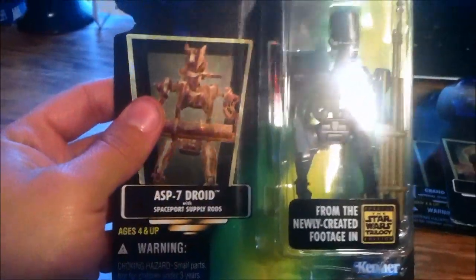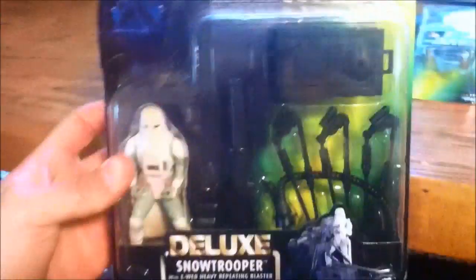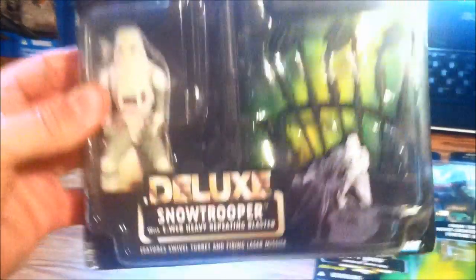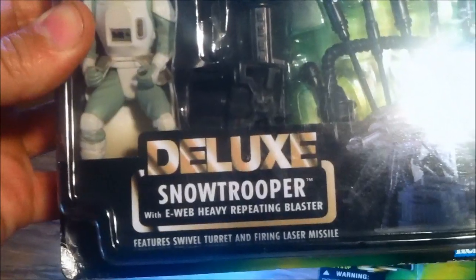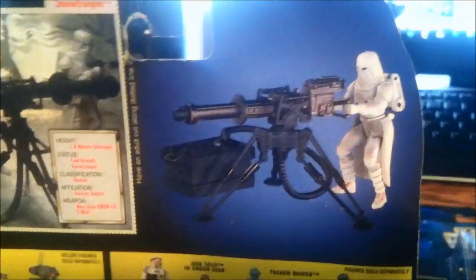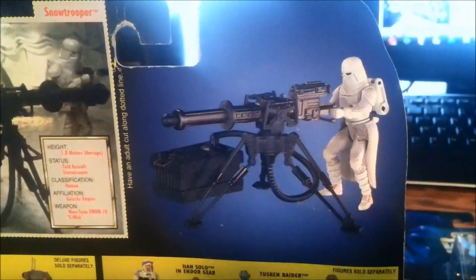An ASP-7 droid, so that's going to be pretty cool. And then on to my deluxe figures, and I grabbed this one. I think I only gave like maybe $5 for this, or $4 or something. I don't care that much for the Snowtrooper, but I wanted the gun. It's called an E-Web Heavy Repeating Blaster, and it's going to look really good in a nice Hoth scene. Here's a picture of what it looks like put together. Really cool. I'm going to open that for sure.